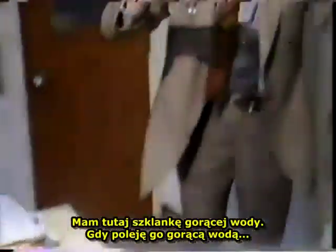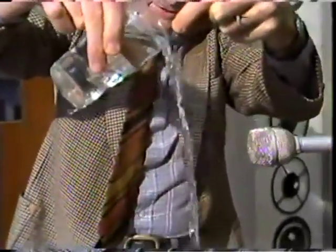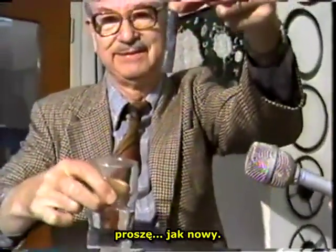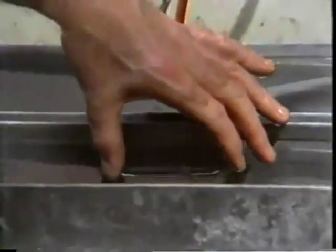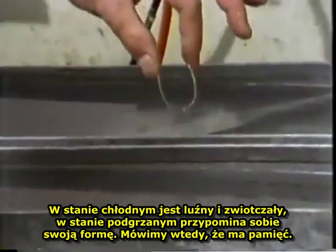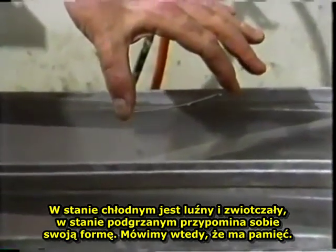Here I have a glass of hot water, and if I just pour the hot water on this thing, here we are. Good as new. In the cool state, it's relaxed and floppy. In the heated state, it remembers its former state. That's why you say it has a memory.